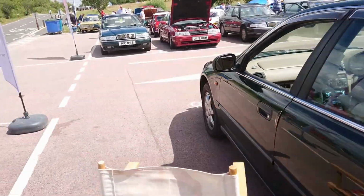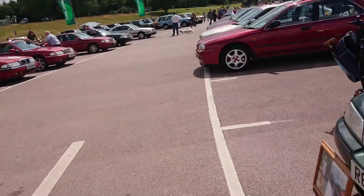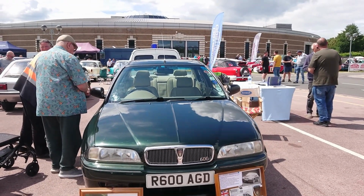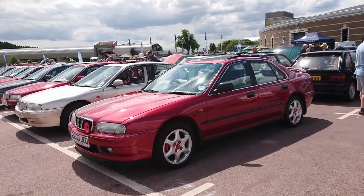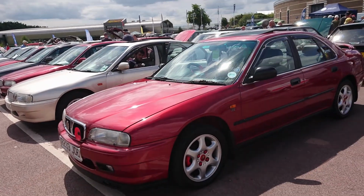Rover 620 SLI automatic with a leather interior. This is like a Japanese specification one or something. It seems to have a lot more of the sort of features on it than those British ones. I thought the SLIs had a cloth interior. Anyway, just back to Toledo is leaving. We need to look at these 600s though, which are very nice.